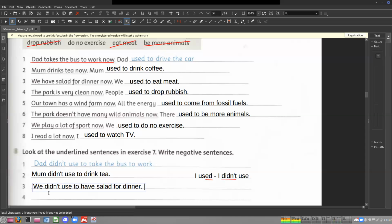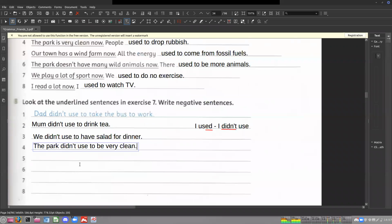Thank you. Very good. Okay. Heidi, can you take over number 4? The park didn't use to be very clean. Correct. Very good. The park didn't use to be very clean. Correct. 100%. Very good.